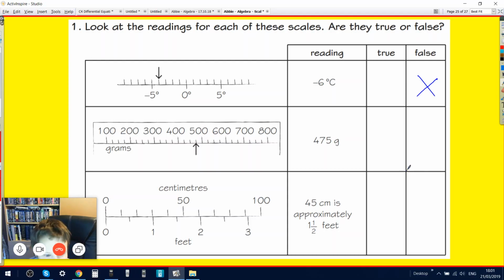And the second one, it must be 490 grams. Wait, no. It must be 400. I was going to say 475, but oh, it is true. Oh, okay.